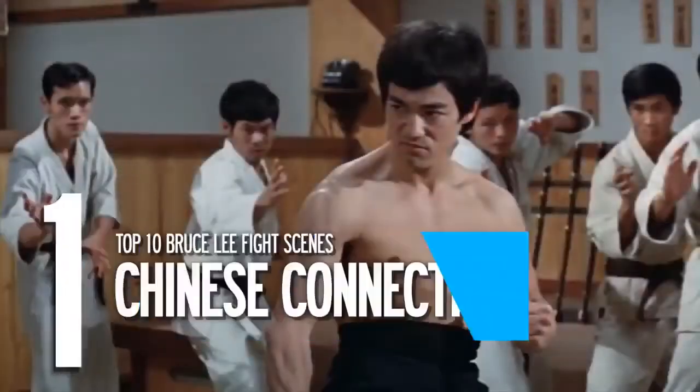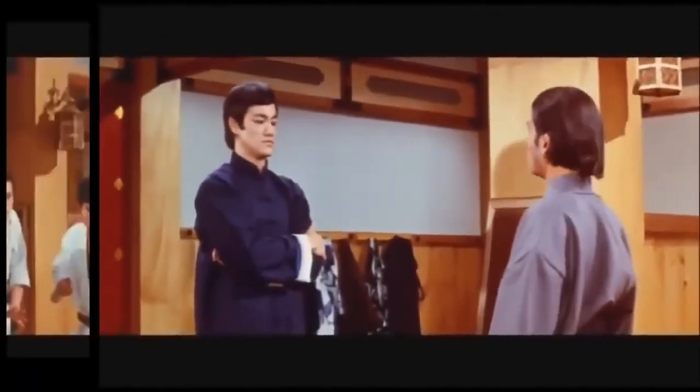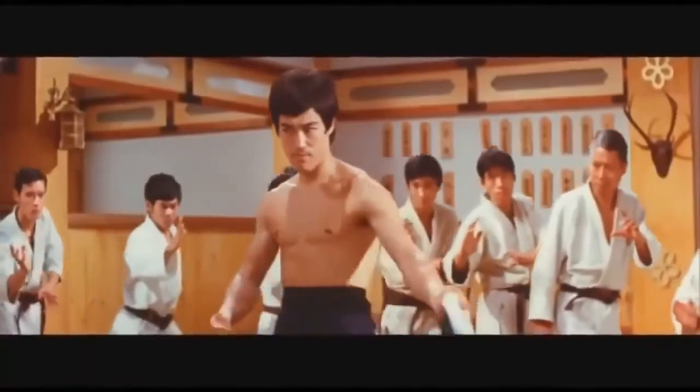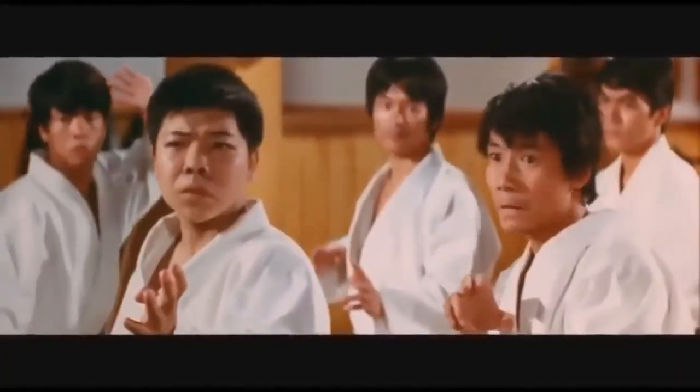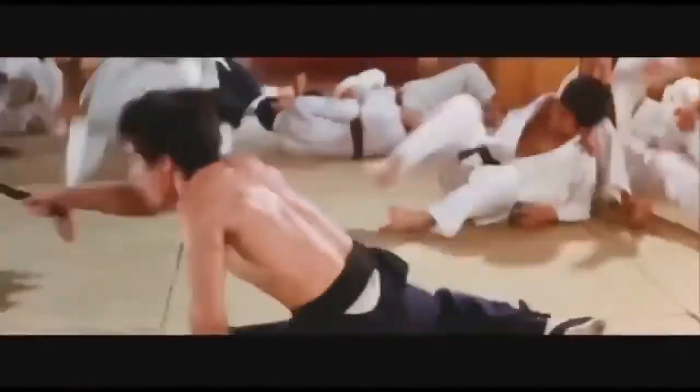Then at number 1, we've got the Japanese dojo and the Chinese connection. After the Japanese dojo disrespected his master's funeral, Lee enters their building to take on their entire group. This scene introduces Lee's impeccable nunchaku skills, as well as his many other fight abilities. This is also the fight scene that made Bruce Lee a legend and household name.